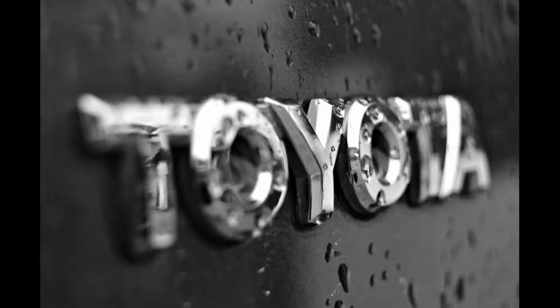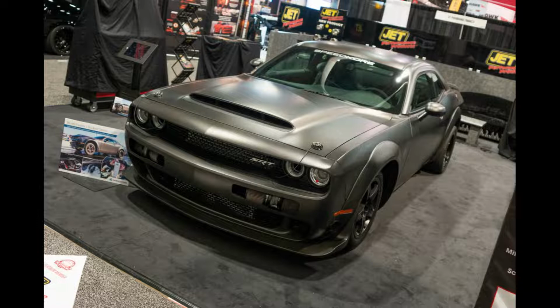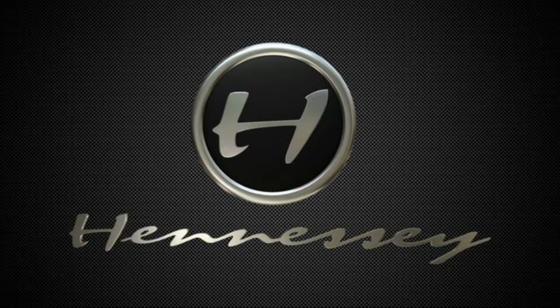Toyota wanted you to know that it hasn't forgotten about small, gas-efficient cars and gave us a look at the 2019 Corolla hatchback. And then there was the world's fastest Dodge Demon. Chevrolet generated some excitement in the off-road community this week with the Silverado Trail Boss concept, and a brand that makes me think about the moon landing and bald eagles every time I hear their name, Hennessey, was there with their new F-150 Raptor 6x6.